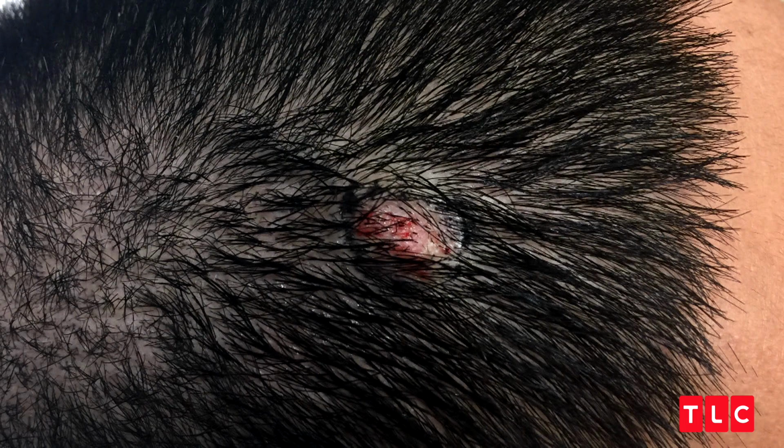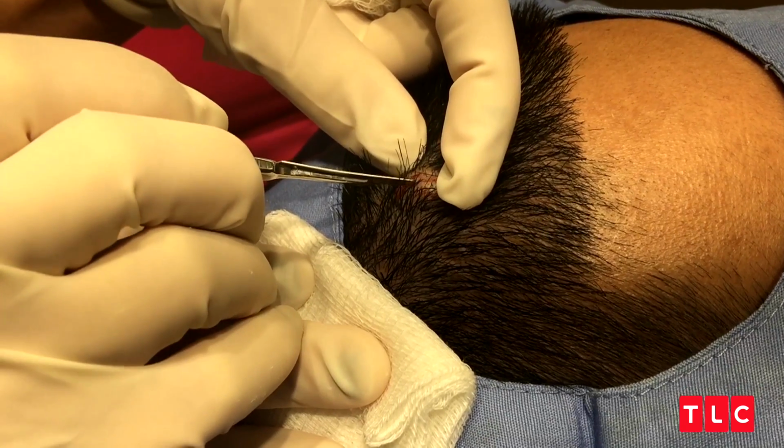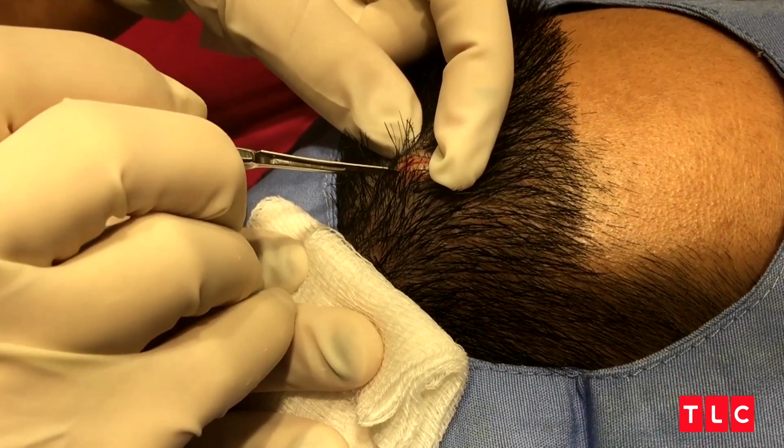One of the most popular pops that I showcase are pilar cysts. Pilar cysts are a specific kind of cyst that most commonly occur on the scalp. In this case, this guy had just one cyst. What's really cool about these is they're really thick-walled cysts, so they oftentimes pop out whole, and that is particularly satisfying to us popaholics.